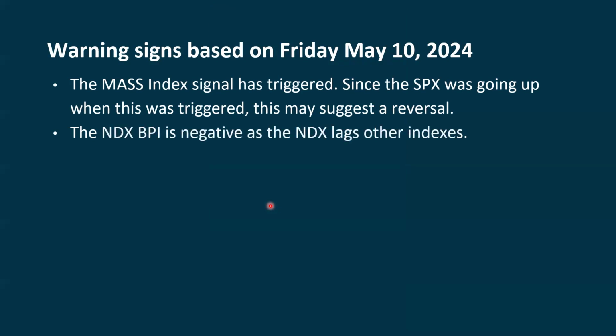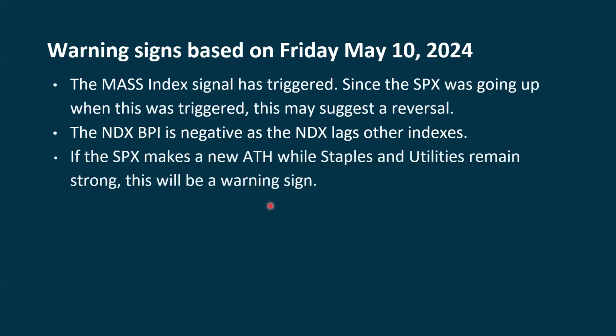The bullish percent index, we're still below 50, and the NASDAQ 100 has been lagging the last couple of sessions. If the S&P makes a new all-time high and we still have staples and utilities just screaming to the upside, that will be a warning sign to us. They can still go up. Staples were going up and the market was going up. Utilities can go up. It depends on the context for why they're going up.